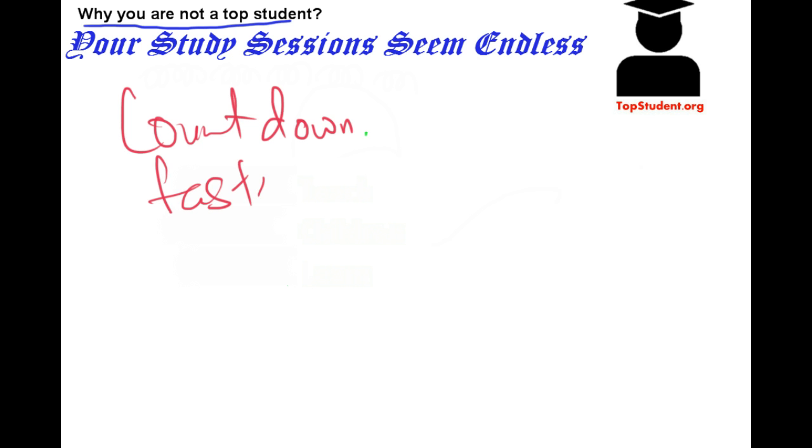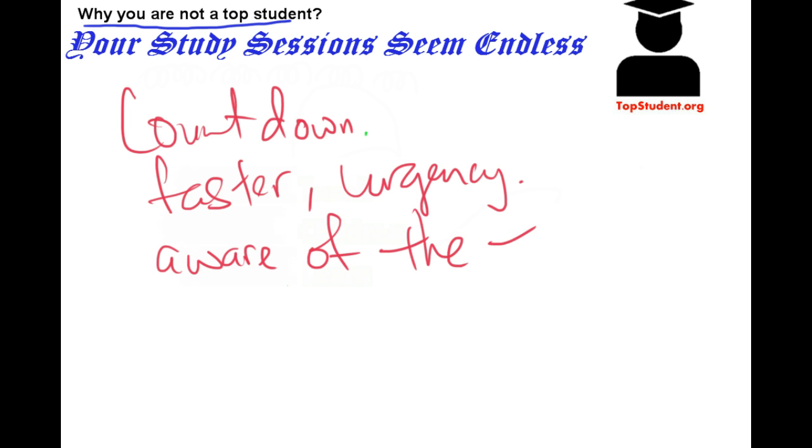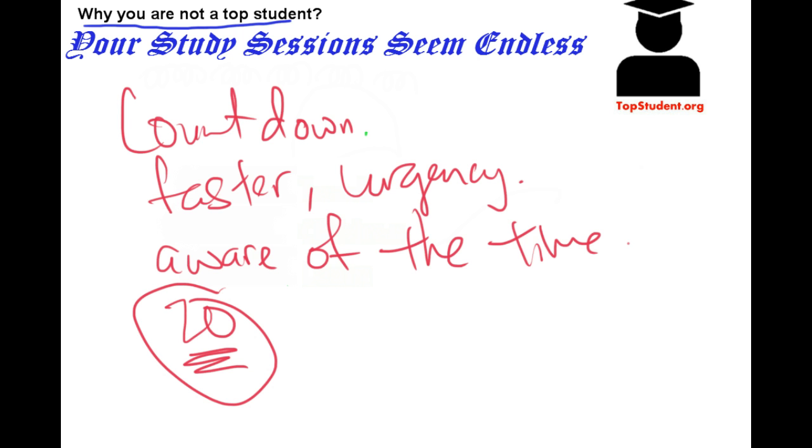And so that's my big secret. So start using a countdown timer now, and I guarantee you are going to work much faster and with much more urgency, simply because now you are more aware of the time that is passing by. So if you set 20 minutes, you're going to be acutely aware of every minute that passes, and after 20 minutes you are going to stop, and you will know exactly what you are supposed to have done within that 20 minutes.